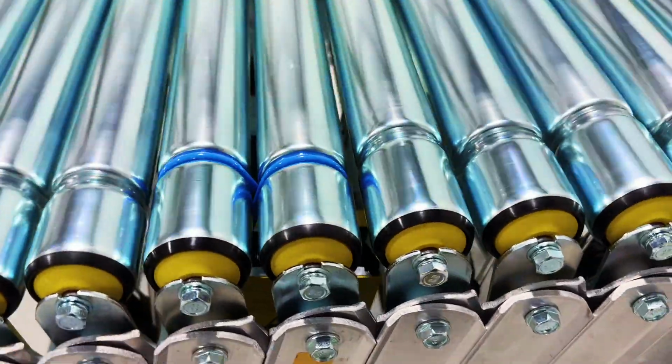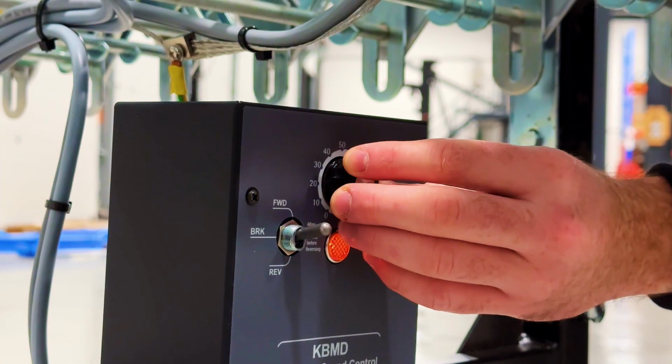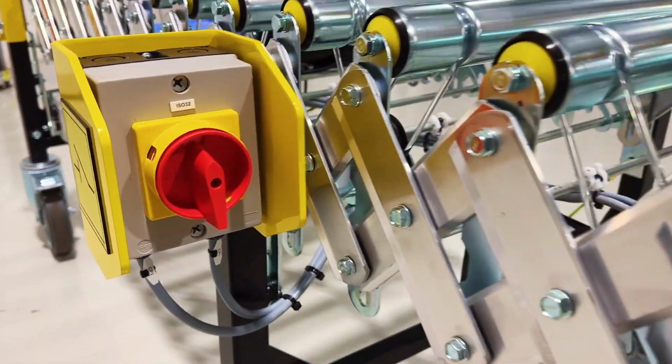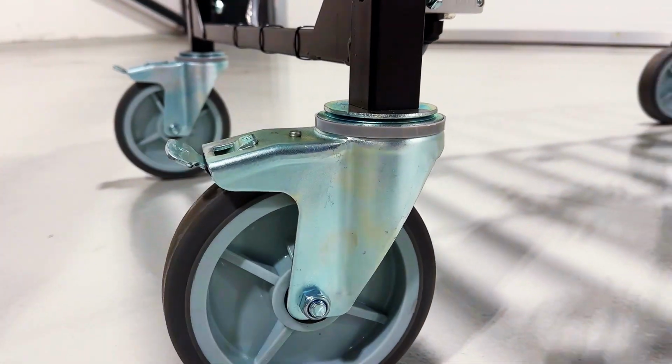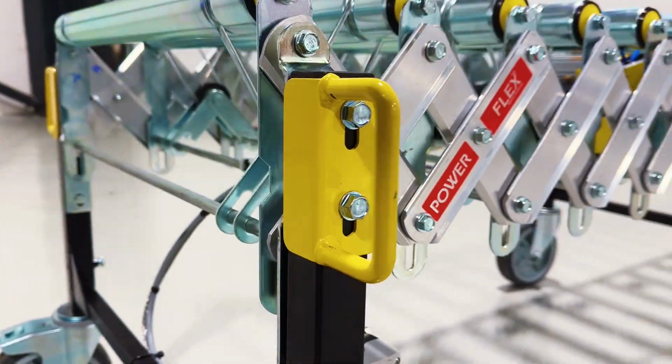With a capacity of 150 kilograms per linear metre and an adjustable height between 724 and 946 millimetres, the Powered Expandaveyor is an excellent choice to increase productivity by automating the transports of goods and materials, freeing up workers to focus on other tasks.